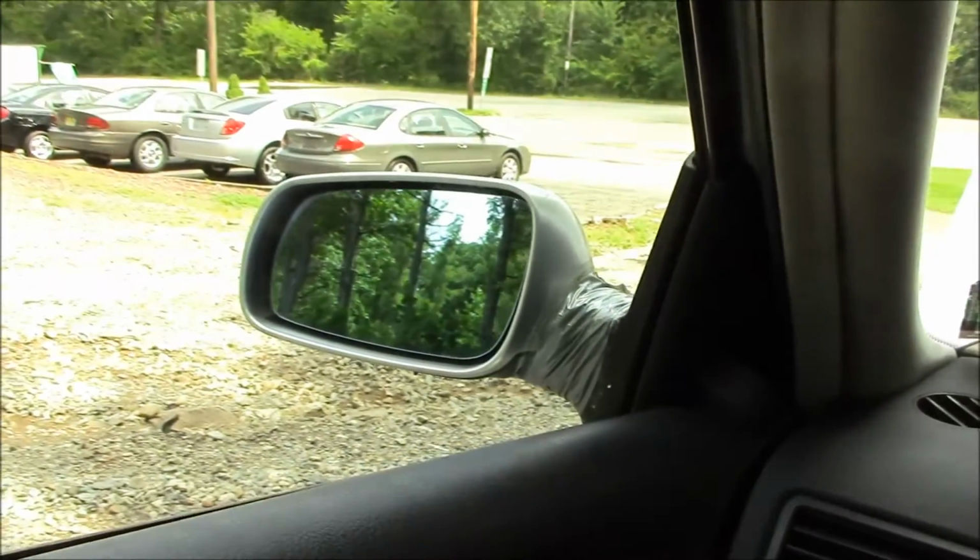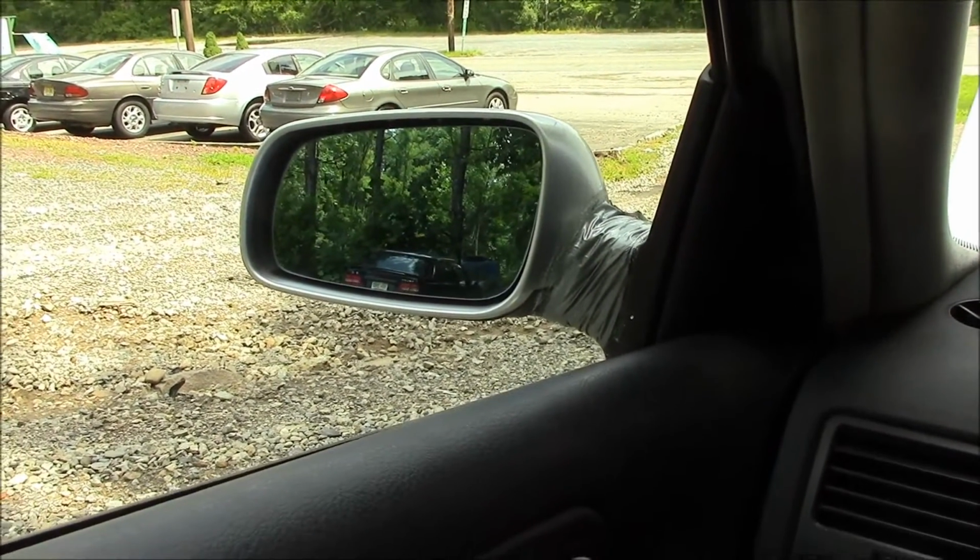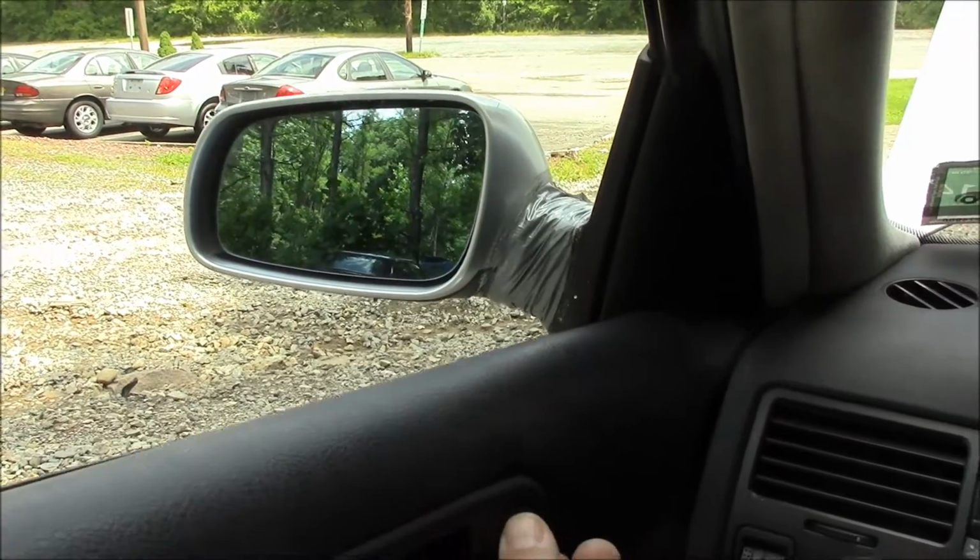Air conditioning is ice cold, so that's a good thing. This car has, I believe, yep, cruise control, power windows, mirrors. Let's check those out, this one. As you can see, there's some tape around the mirror. I don't know what's up with that, but just letting you know.